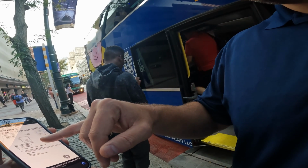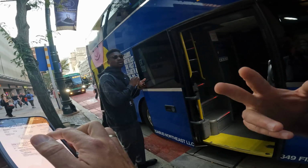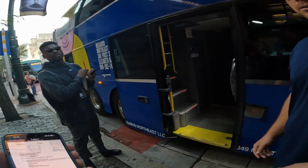Yeah, I've never seen a ticket like that. That's from BusBud. Something else? Alright, three? Yes. Alright, go.